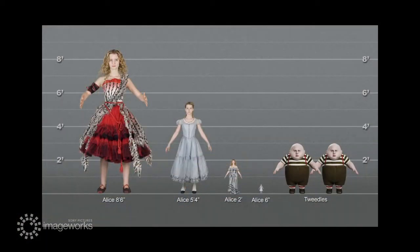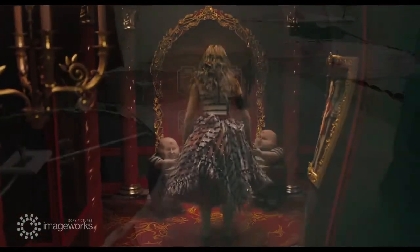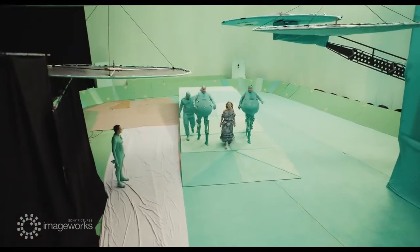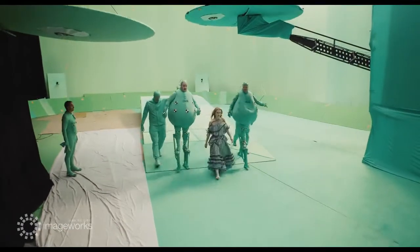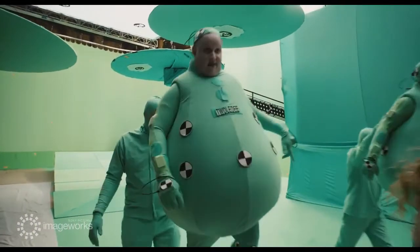In the world of Wonderland, the Tweedles stand at 2.5 feet tall. But since Alice shrinks and grows throughout the film, their scales relative to Alice change constantly. When Alice is small, the actors are elevated on stilts so that eye lines and physical proportions are represented correctly for natural interactions between the actors on the set.